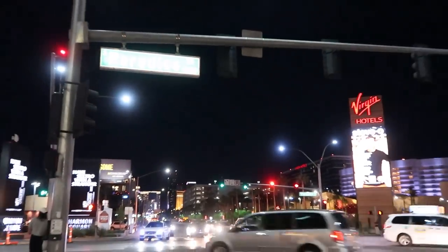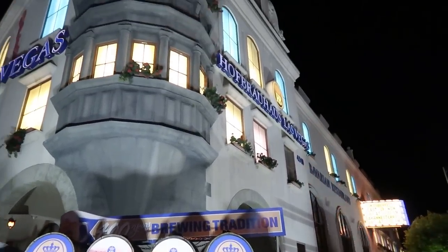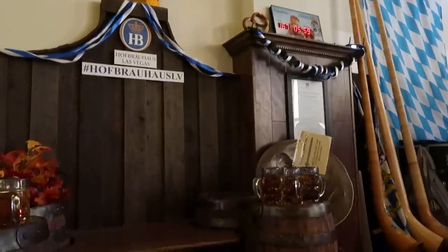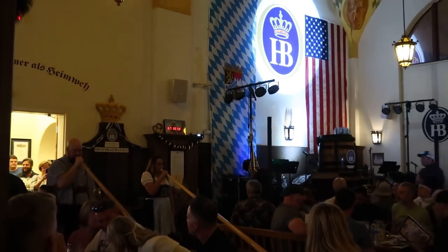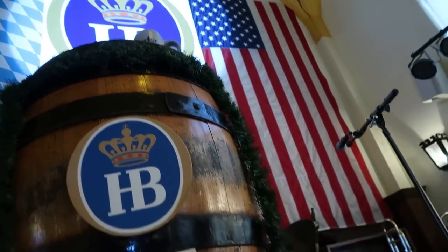We are on to the next stop, something that I look forward to every October here in Las Vegas. Tonight we are at Hofbrauhaus Las Vegas. Germany's oldest beer hall and restaurant is right here in Las Vegas, where you can experience authentic Bavarian food and beer with live entertainment. Hofbrauhaus Las Vegas is open year-round, but this is a must-stop for Oktoberfest, which starts early September and runs through October 31st.